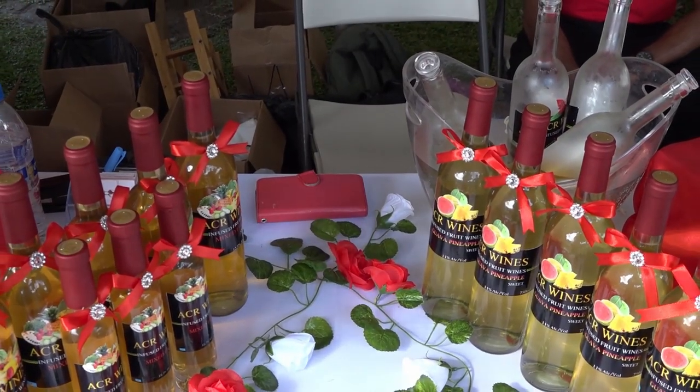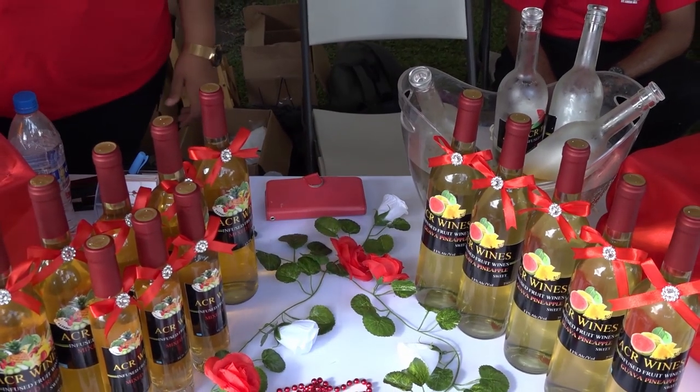The feedback has been good so far, you know. From last year, it's been really good. The public favorite is the pomegranate passion. Yes, this goes really, really well. It's always finishing. So yes.